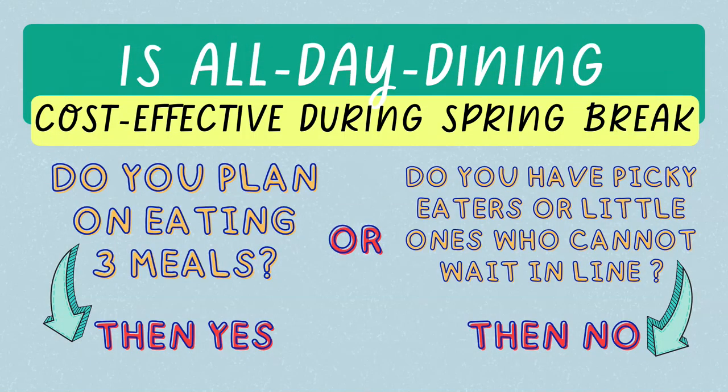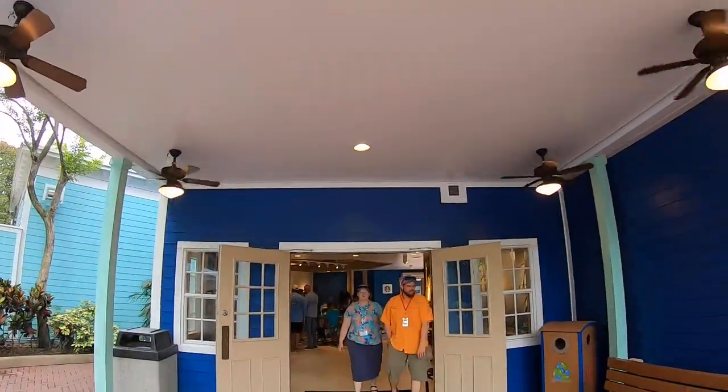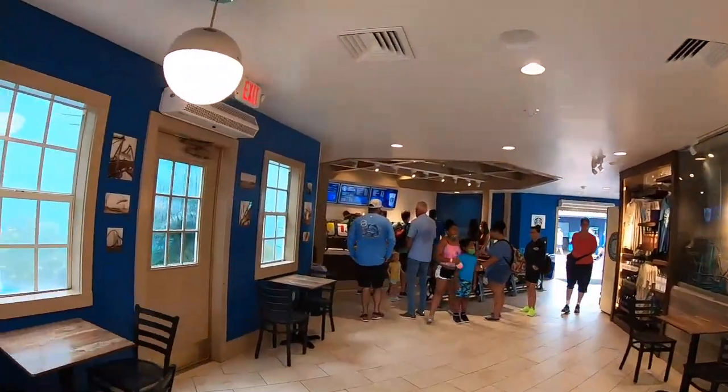Now, if you are planning on coming all day, I know they have the all-day dining, but so many people are buying that now that it's kind of hectic and you might not get your money's worth. Or you have a kid who is a really picky eater, it might not really be worth it for you guys to do that. So consider your options.